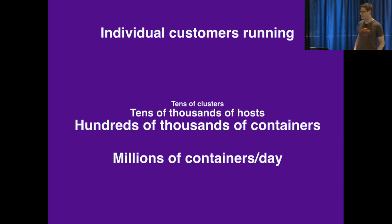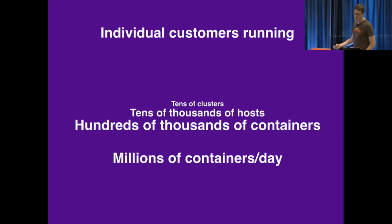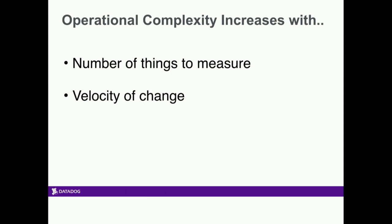To a greater degree than ever, our services are abstracted away from the resources that they rely on, but those resources are still there. In order to automate anything, we must be able to observe it. And operational complexity increases with the number of things that we're measuring and the velocity of change. In orchestrated environments, both of these things are moving up and to the right.